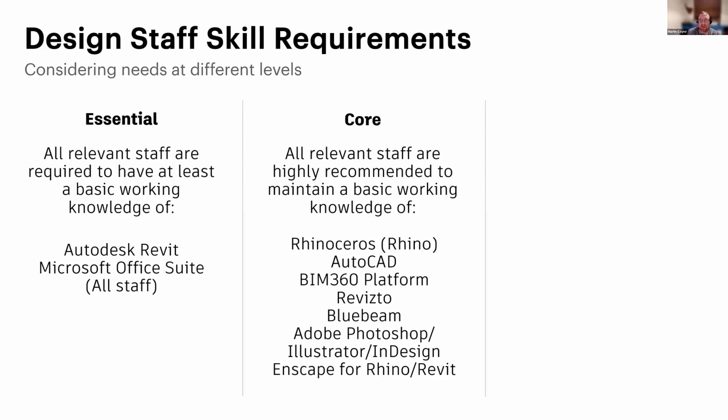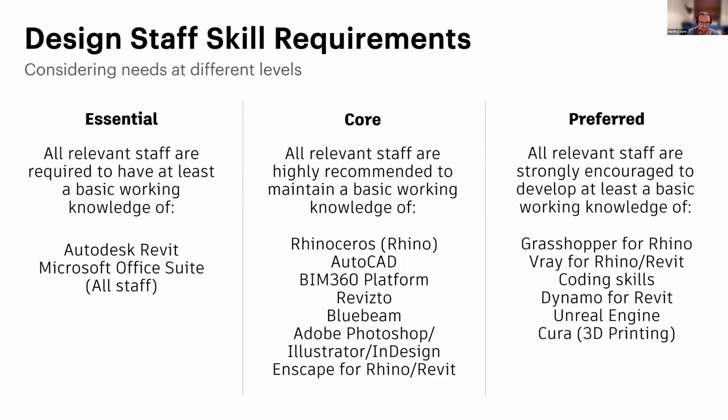We then had our core skills. So these are the things that we'd love most of our design staff to have at least a good working knowledge of, that really help them with different aspects of the job. It's core tools like Rhino, like AutoCAD, hopefully only for incoming information, as well as things like the BIM 360 platform and Revizto we've been rolling out over the past couple of years.